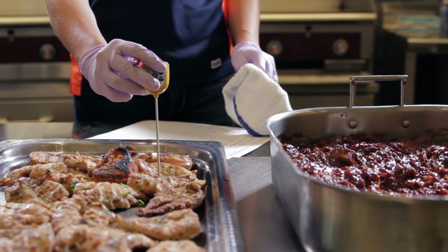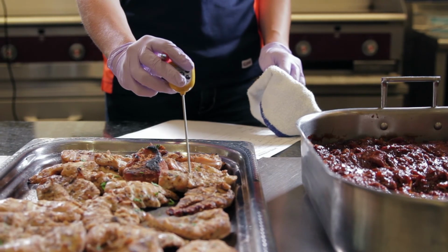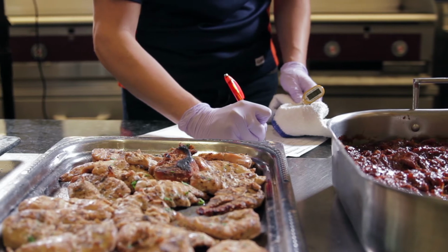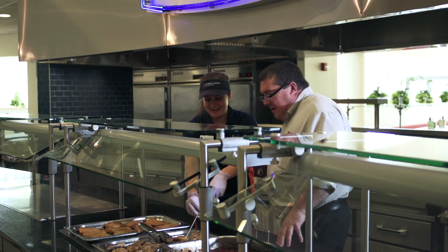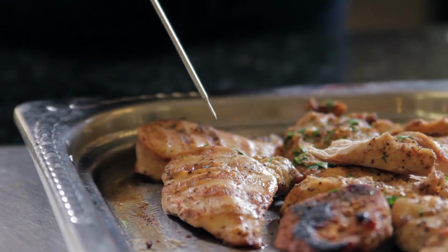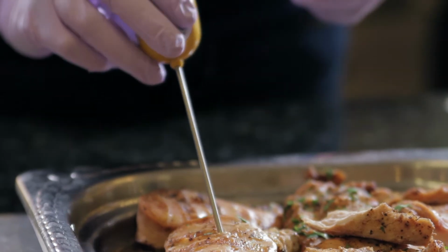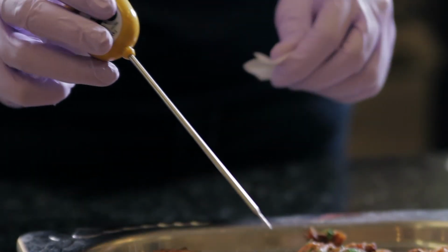Ideally, the temperatures of all items should be taken and recorded before opening for a meal. They should also be taken and recorded during and just before the end of the meal. If you find a product within the temperature danger zone, alert your supervisor. Thermometer probes should be sterilized using an alcohol wipe between taking the temperature of different foods to prevent cross-contamination.